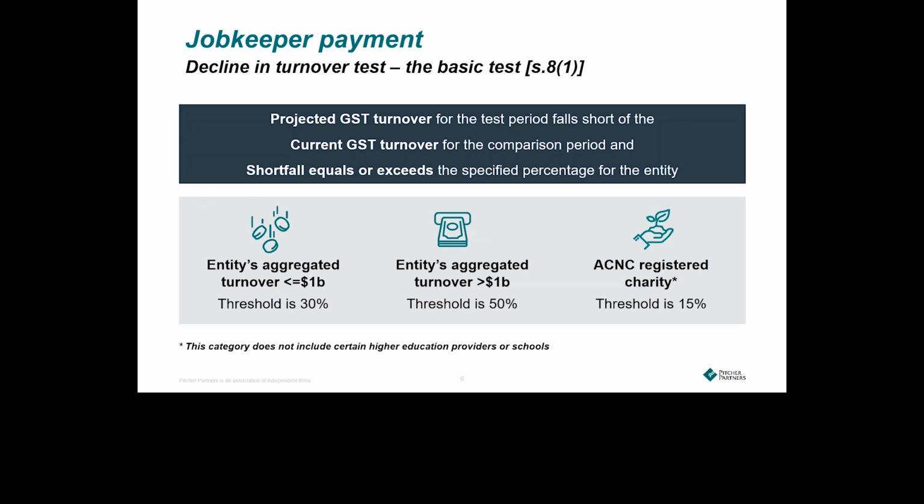Now, the main thing with the basic test is it was very specific in terms of what you were testing. When you looked at a fortnight, you looked at the relevant months that fortnight fell into, you looked at the quarter that it fell into, and you compared it to the prior year. Then you looked at the GST turnover of that prior year and the current period, and you did a comparison, and you needed to fall by the requisite threshold. It was a very stringent test, with not much flexibility around that. You're comparing two periods together.